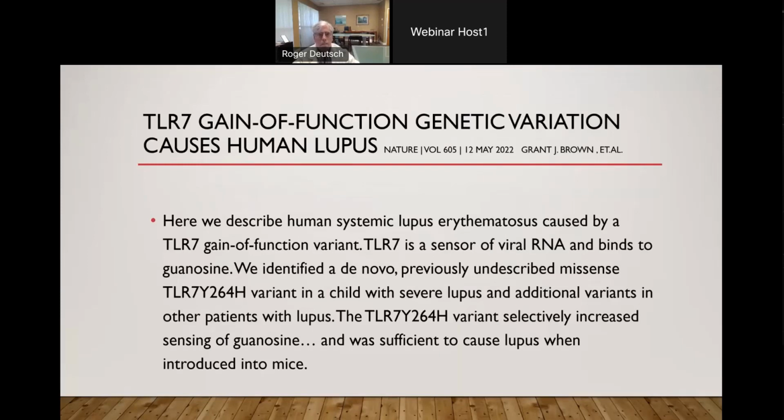For example, just last month there was a study in Nature talking about toll-like receptor 7, where they found a small variant in the toll-like receptor 7 gene, again expressed on the X chromosome, which females have 2 of and males have 1 of. There was a greater likelihood of developing lupus. In fact, the child where they identified that had severe lupus. And when they implanted that gene into mice, they found that it would induce lupus. So it brings home that it's a double-edged sword. The females have the advantage of greater protection, but also greater sensitivity.